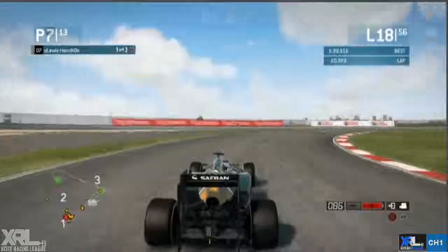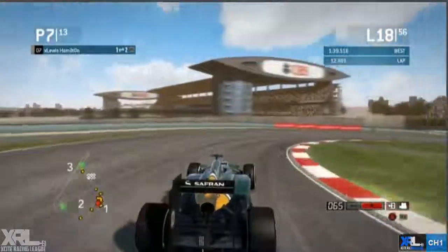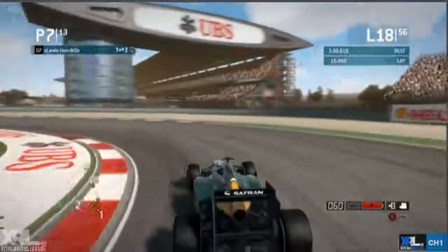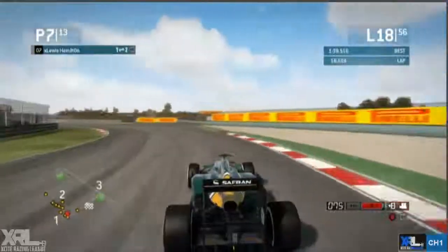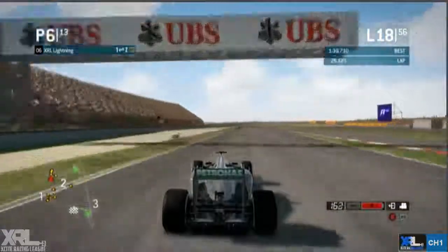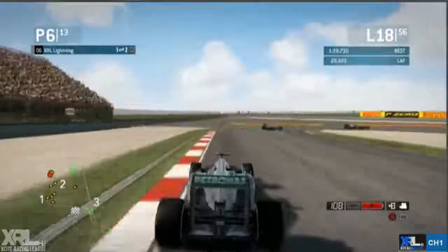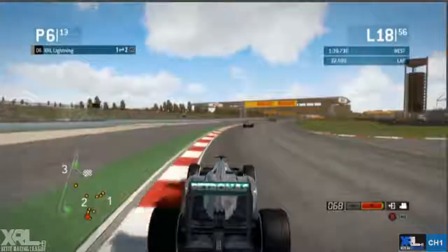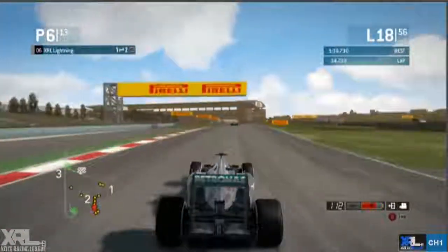P7, P8 maybe? P8, he's behind Lewis Hamilton by about 3 seconds. No, less than that. Hamilton was behind him. Yeah, so Upper's now running a net P4 at the moment, and LGS is in P5, having served that drive-through penalty. Not sure what that was for, so I guess we'll find out later on in the race.